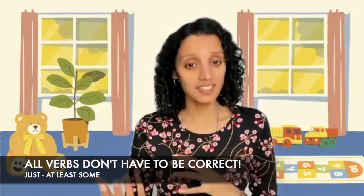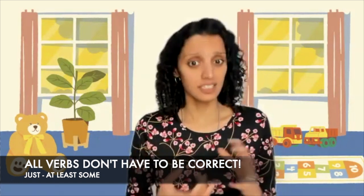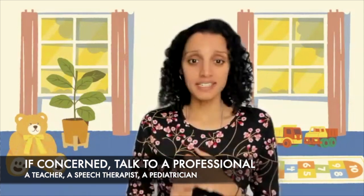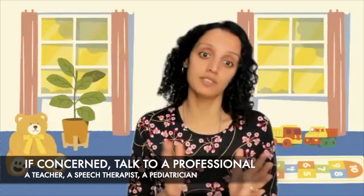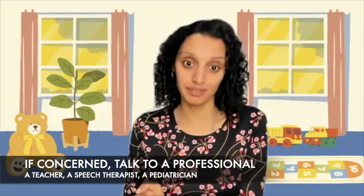If you're not noticing the use of past tense verbs, or you feel like they're consistently wrong even as they approach 5 years old, that's something to keep an eye out for. Mention it to a teacher, mention it to your pediatrician, or ask for a speech therapist to take a look if it continues to be an issue. But again, at 4, they're just starting to emerge, and they should definitely be emerging by 4.5.